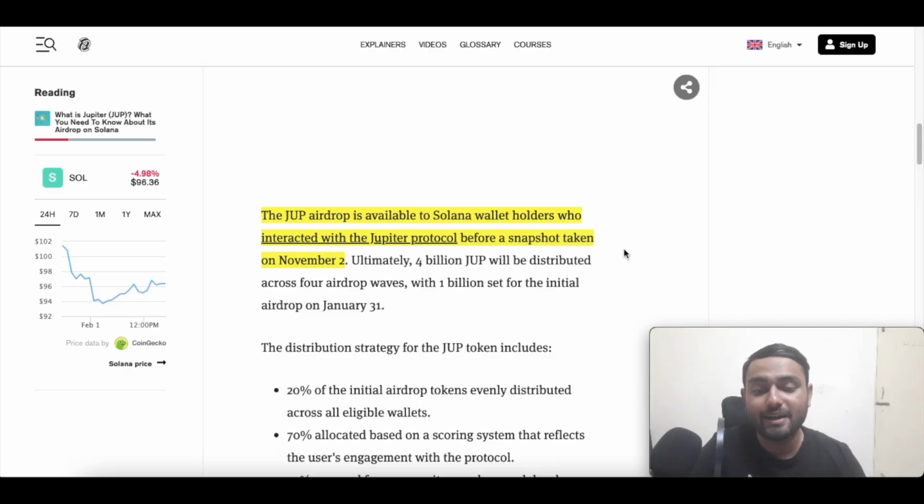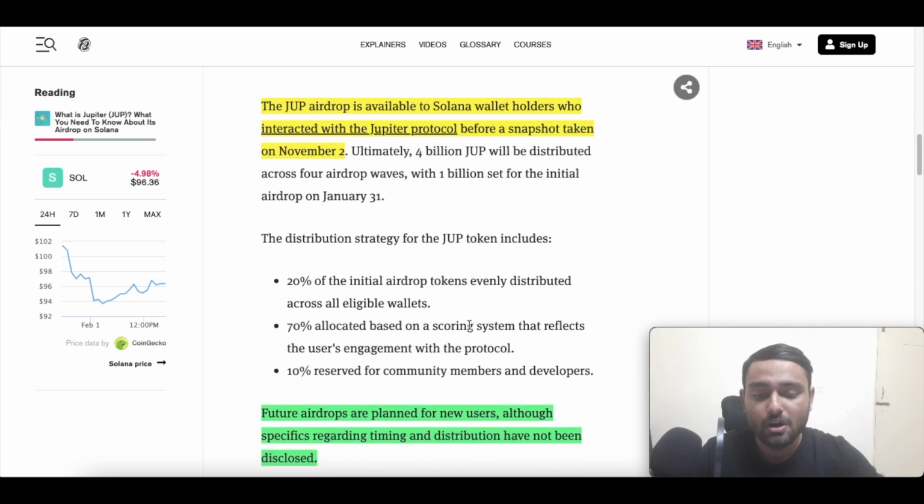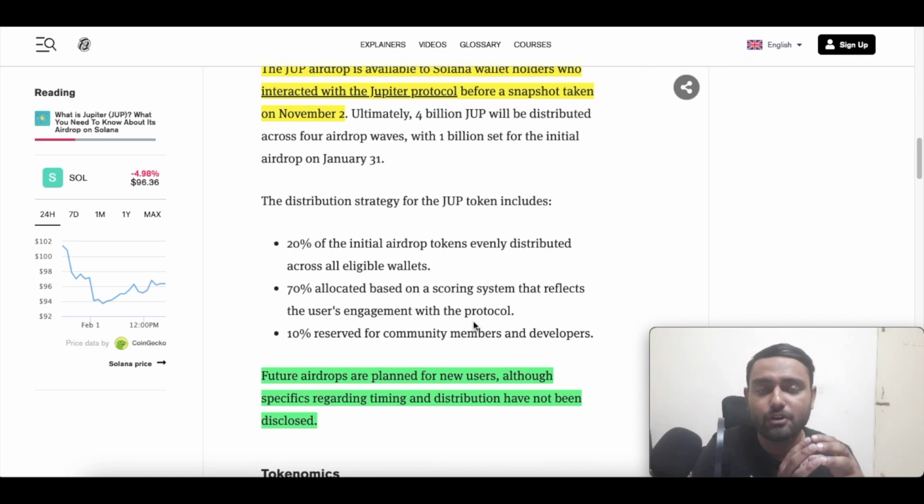Let's take a quick look at who was eligible for the Jupiter airdrop. The Jupiter airdrop was available to users who transacted using the Jupiter exchange before 2nd of November 2023, guys. Yes, if you had interacted before 2nd of November 2023, because that was the time when the snapshot for all the wallets that had interacted with the Jupiter exchange was taken. That was the first level of airdrop that we are talking about, guys. So 2nd November 2023 was when the first snapshot was taken and the eligible users were given airdrops yesterday. The minimum amount of airdrop that one got was about $140 worth, with the highest one going upwards of a few thousands of dollars as well.